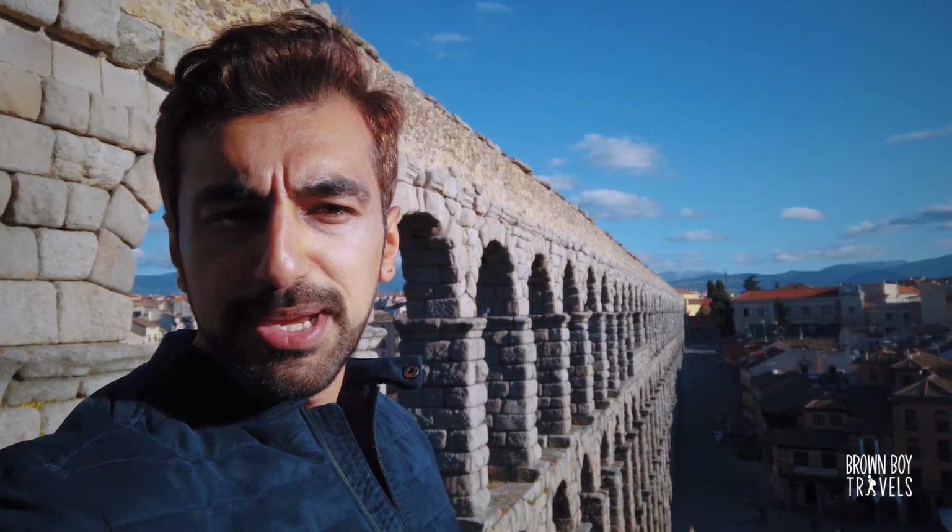Right, so I'm at the aqueduct now. I came up the stairs to see the full length of it, which you can see behind me. This was built in the 2nd century AD. It was built by Romans.